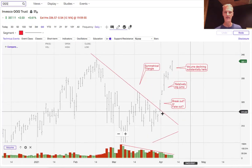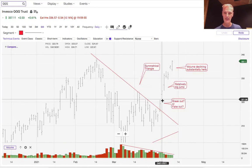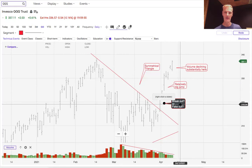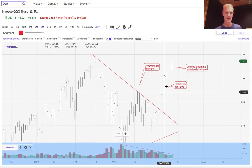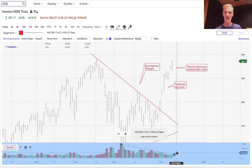In this case, we had a very strong breakout, and we've had a lot of gain here. We are definitely past the point of it being a fake out. So I'm going to get rid of this because we do not have a fake out, and we've had some very solid uptrending days on decent volume.